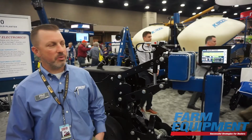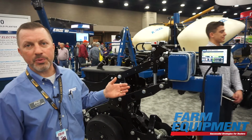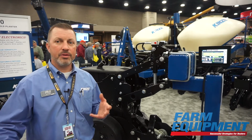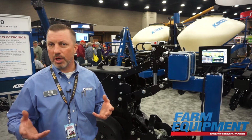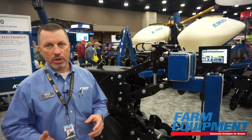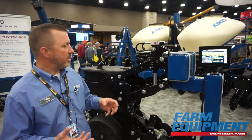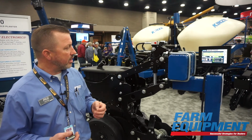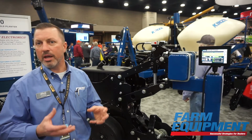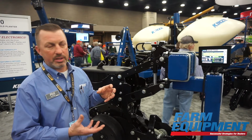And one of our new products that we have on display here today is our True Depth, or hydraulic downforce, for Kinsey planters. There are other hydraulic downforces available on the market today, but what Kinsey has done is to be stronger, more reliable, more consistent with the application. If you look at our hydraulic downforce, the size of the cylinder rod just gives it away right away on the durability that's built into the system.